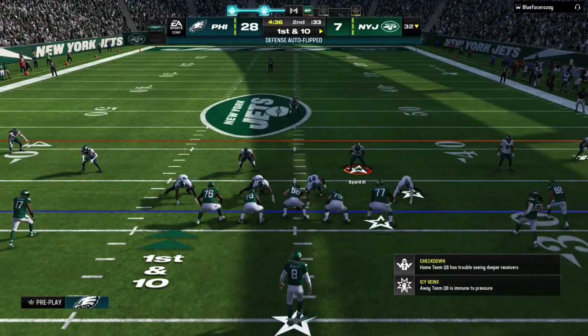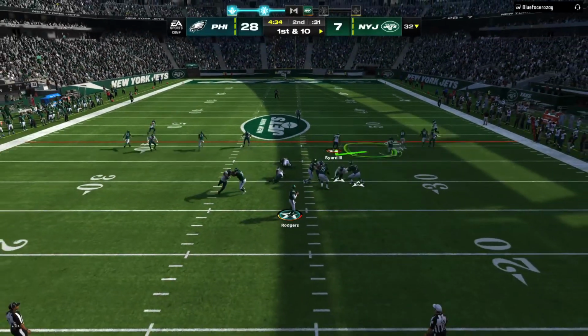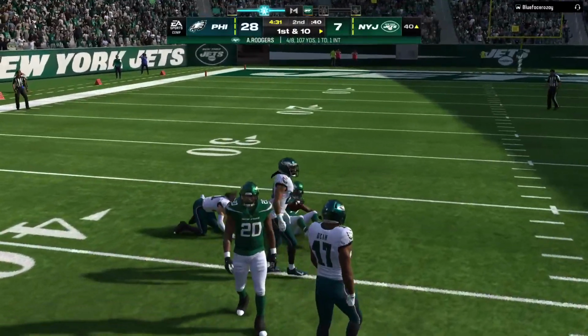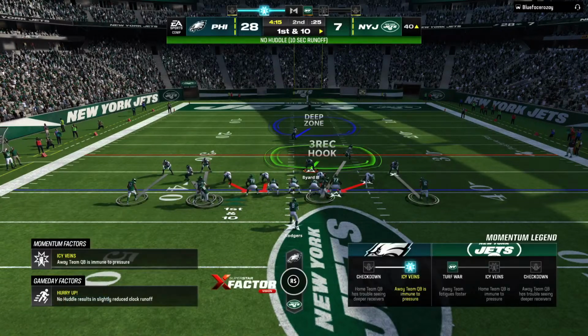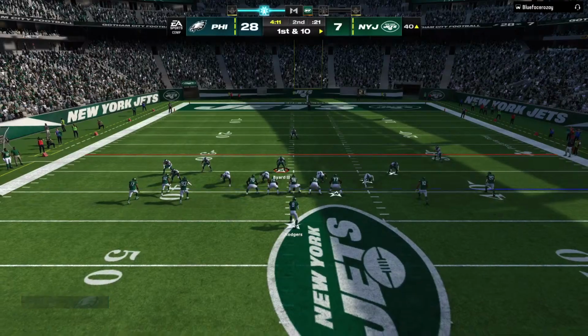Rodgers and the Jets now with a 1st and 10 at about the 32. They'll try and start this drive in the air. He finds Wilson, and they've got it well across midfield down to the 40 before it's all said and done. That's good for the Jets. First down. First and 10.